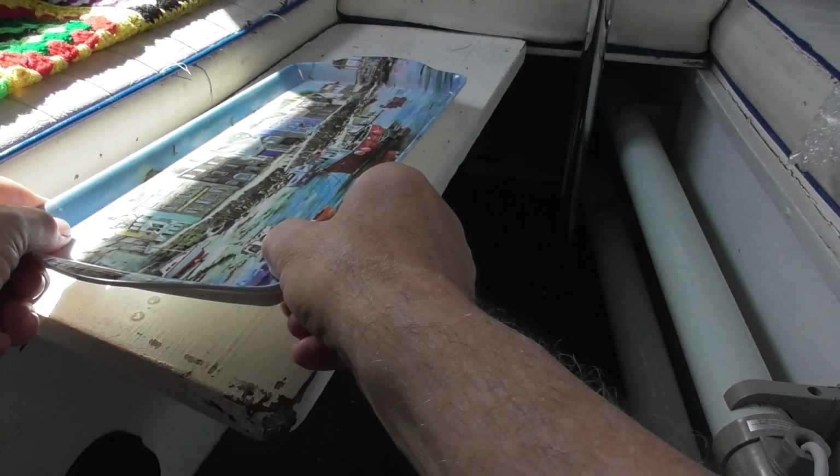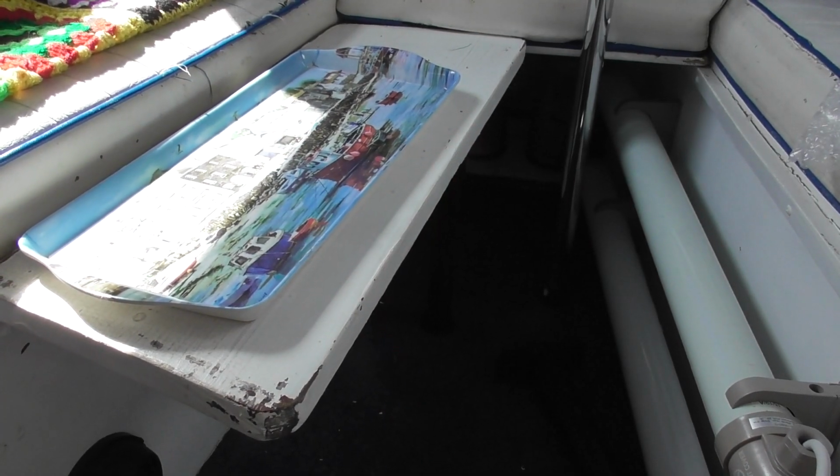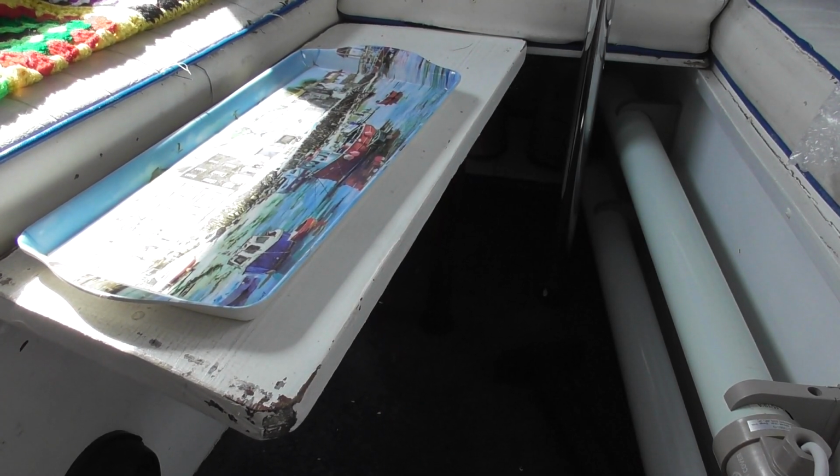It'd be quite handy for when we're doing things like washing the pots, because it will give us somewhere to stand things when they've been dried. Having had quite a bit of time to kill recently when we were stuck at the marina in Nottingham for 2 or 3 extra days, it gave me an opportunity to have a good look round the boat and work out a few improvements and things I want to do.